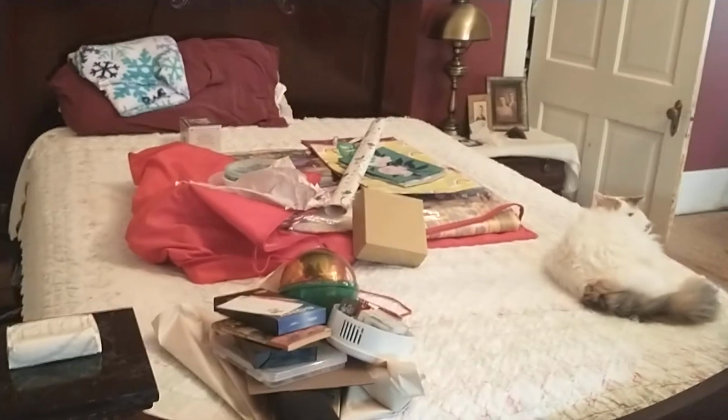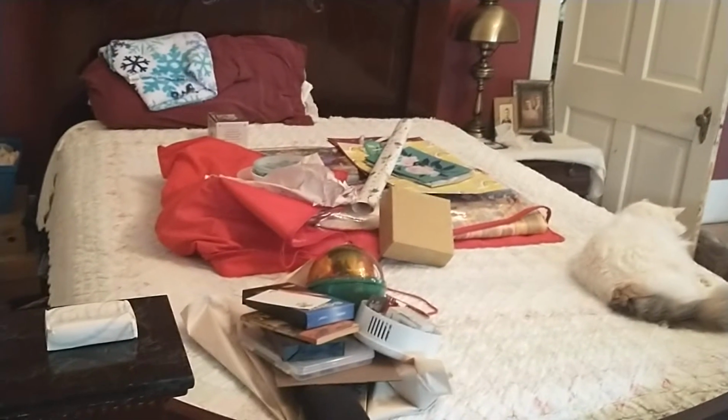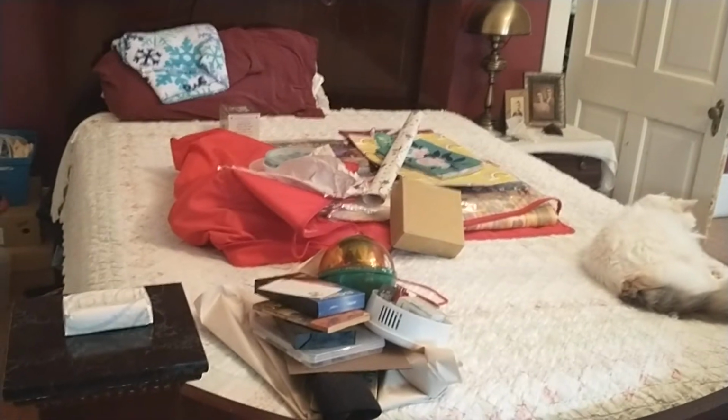I just put all this stuff on the bed a minute ago because I had to run Roomba through here because I want to get some of this stuff cleaned up.